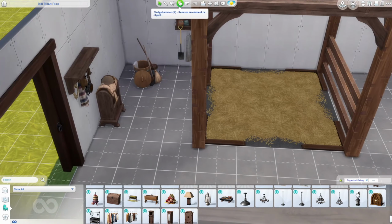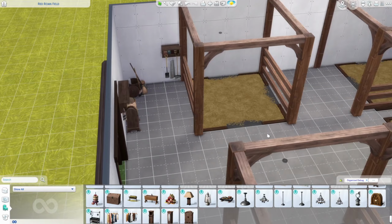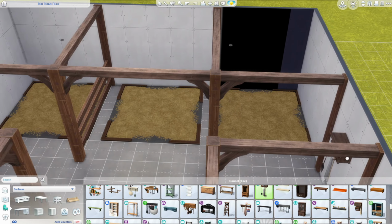Ignore that black wall. I don't know what happened. It was just a lighting glitch. It did end up going away, so I just kind of ignored it for long enough for it to go away on its own.